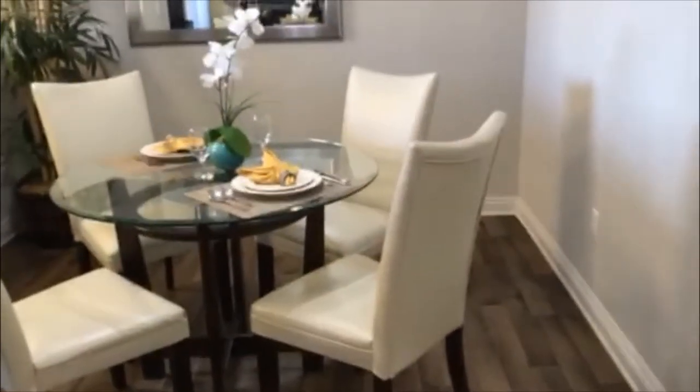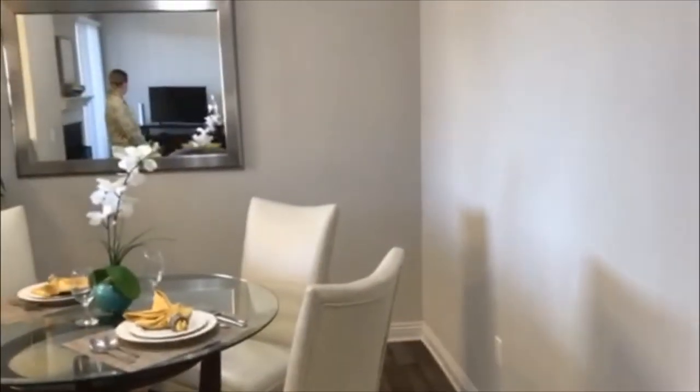I like the flows here too. Oh, it's really nice. Yeah. And then garage access for this one is through there. This is the model. Okay.